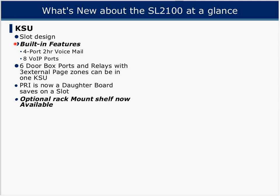We've added some built-in features to the system. Built into the CPU now is a 4-port 2-hour voicemail. So the compact flash card is gone. We have some smaller SD cards that are used to expand, and this is expandable. Built into the CPU is 8 voice over IP ports. So the system is voice over IP ready out of the box.